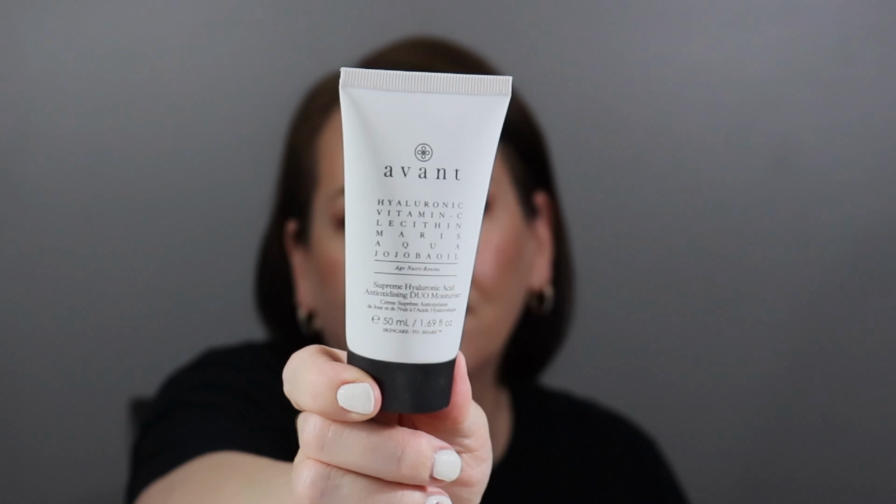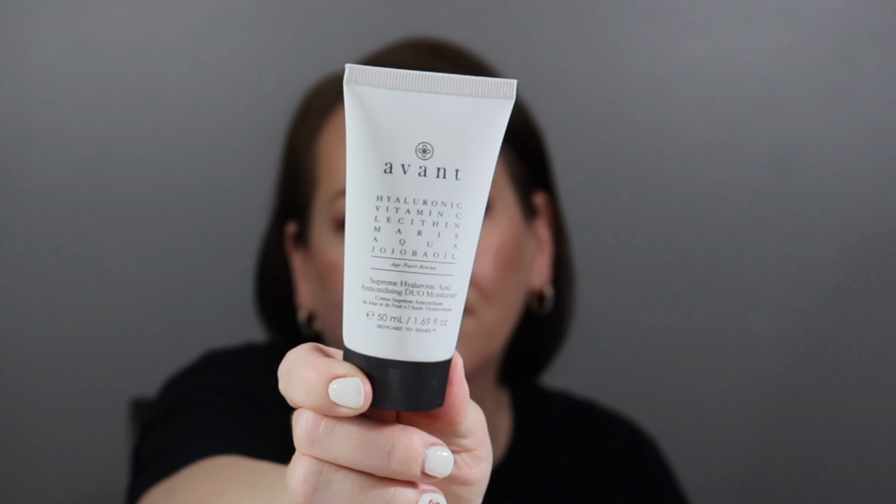Okay, so the first item I'm pulling out is by Avon Skincare. Avon Skincare is one of my favorite brands. I am a holy grail dedicated user of this. I've been using it for the past couple of years, maybe three. I don't know, I can't remember. Every day feels like the same one. Thanks, pandemic. This is the Supreme Hyaluronic Acid Anti-Oxidizing Duo Moisturizer.